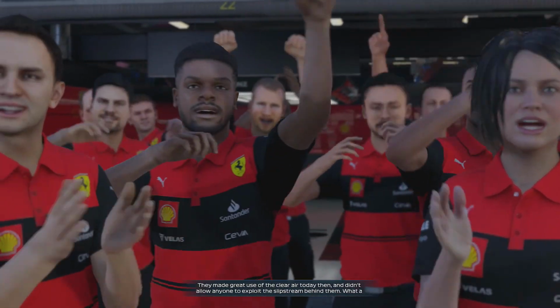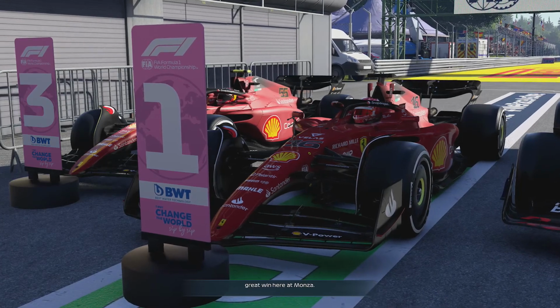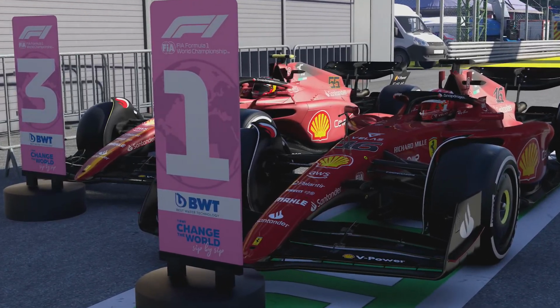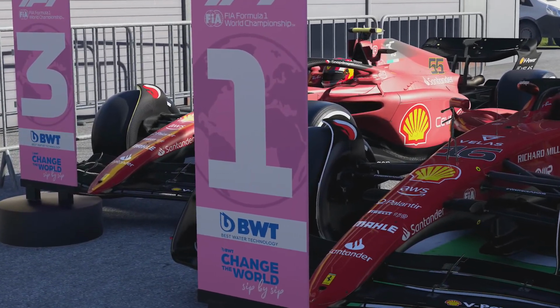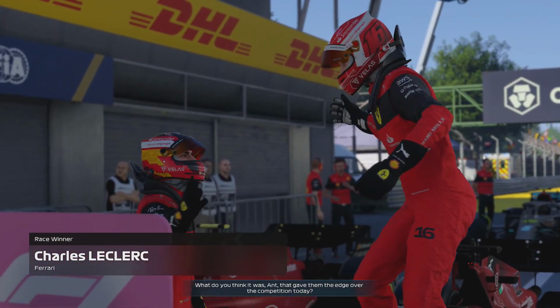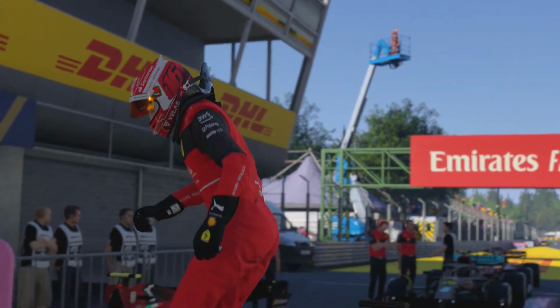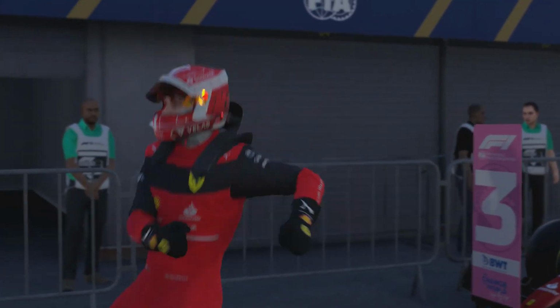Speaking of Ferrari, at least they got some W out of this race, because they have won the race and came P3, a double Ferrari podium at their home race. So shout out to all the Ferrari fans, because I mean, yeah, it is what it is, man. We don't really care about Ferrari because Charles Leclerc has just been killing it this season on the game, not real life. He's a fraud.